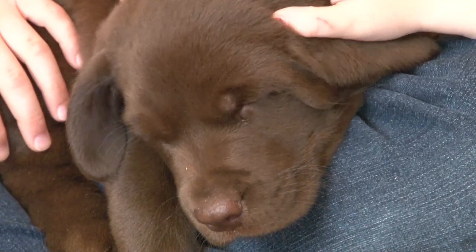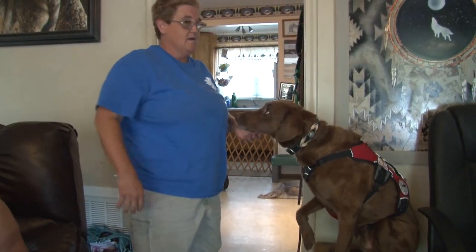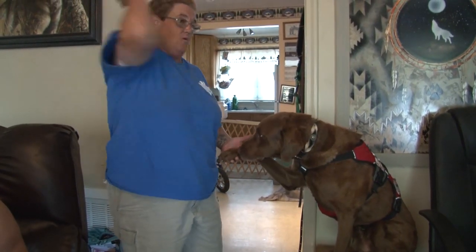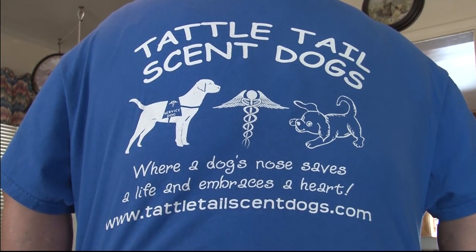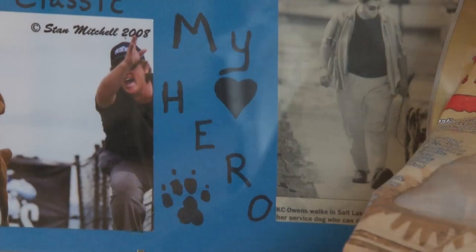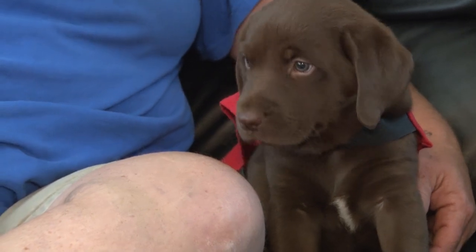These dogs will even pick up on the scent of another diabetic nearby. What's he doing right now? Telling me that somebody's low. Casey's business is called Tattletale Scent Dogs. It's one of a handful around the nation training dogs to become diabetic alert dogs. Some trainers charge as much as $25,000 for a dog.